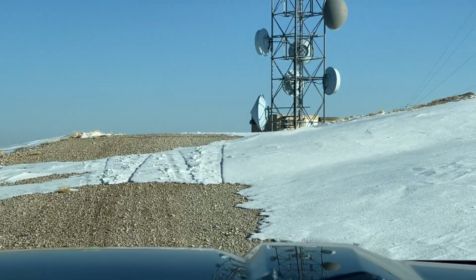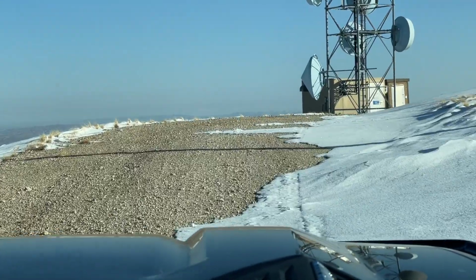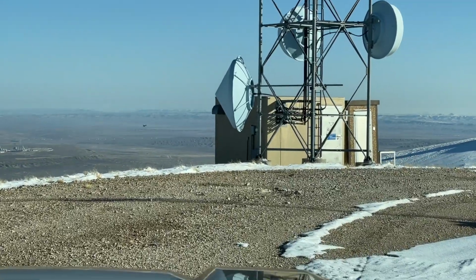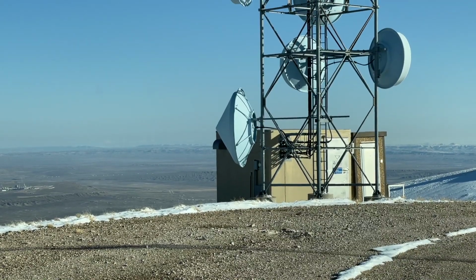Hey, look at that. Almost. I hate to have the pickup tires spinning and then just stop hard like that. So, dude, how's that? We made it. Was that good or what?